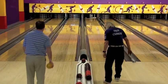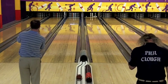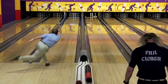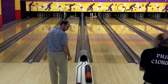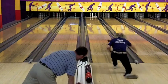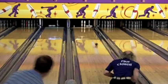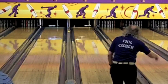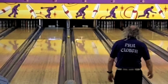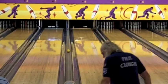Phil drops 7, and once again he's got the 3-5-10 piece of wood in front of the 10. Cory Packard with a nice ball there. Once again he drops 9, and he leaves the 9-pin. And Phil Clough converts the spare. Let's take a look at it on replay. You can see he splits the 3-5, and it goes into the 10-pin. That plank in front of the 10 almost messed up the shot, but it didn't. He converts it.